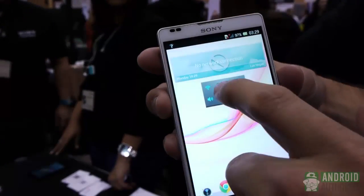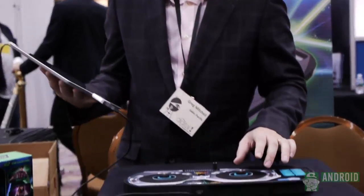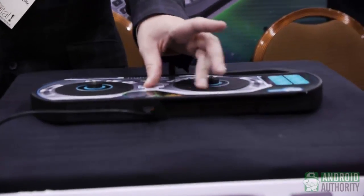Okay, so those are just little toggles. Awesome.